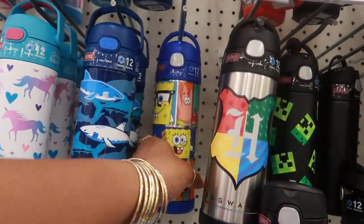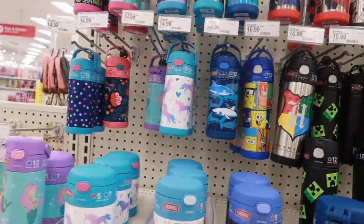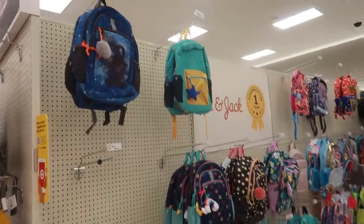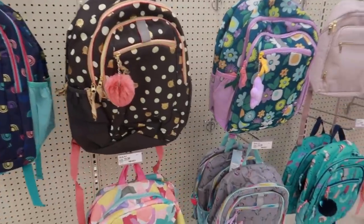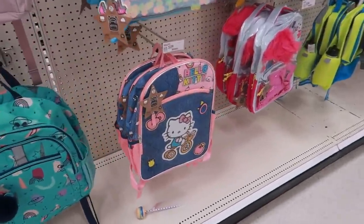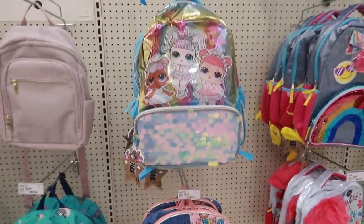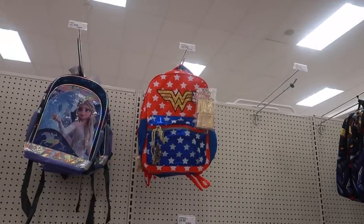I do like this SpongeBob thermos though. And those are $16.99. They even have some little ones. Oh. Okay, let's take a look at the backpacks. $19.99. Oh, Hello Kitty is only $12.99. Cute. You have a Wonder Woman up there for $12.99.